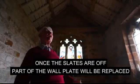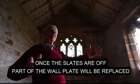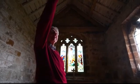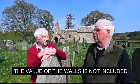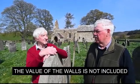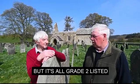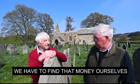But once all the slates are off and the roof is exposed, part of the wall plate is rotten. That's going to be replaced. They don't include the value of the walls, although the whole of the area is Grade 2 listed, and the walls are Grade 2 listed, but there's no money available for doing it. So we've got to try and find that money ourselves.